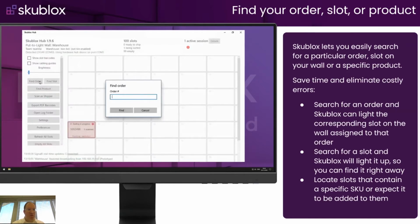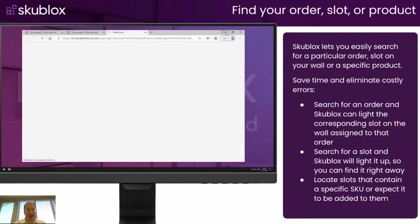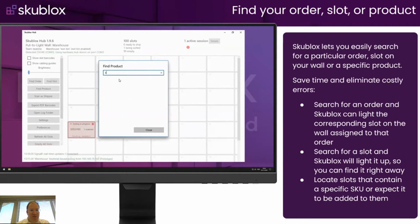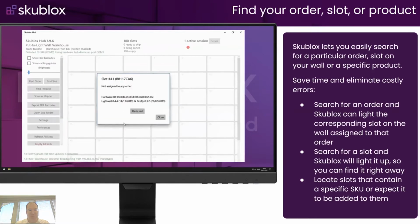Similarly, you could search by an order number and see where it is on the wall. Or if you have an extra product, you could scan that product and see which slots have that product in it. These are different things that we developed as we got feedback from the customers, and also gave us the ability to better debug what's going on. So over here, you see this guy searched by the product, and it brought up that particular order.